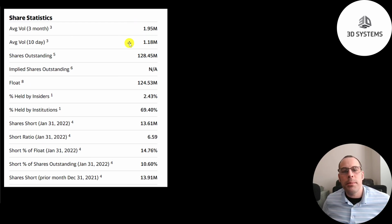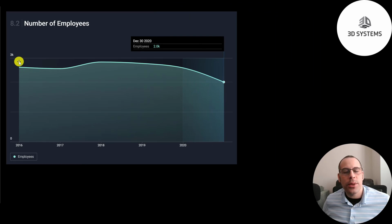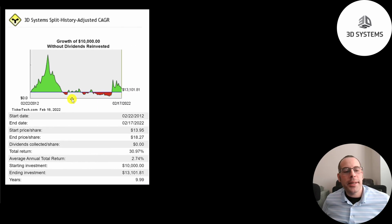Of the 128 million shares outstanding, 125 million are on float, 69% are held by institutions, and it has a pretty high short percentage. Nearly 15% of the shares on float are shorted. Their employee count is lower than it was in 2016. They currently have 2,000 people on staff. If you invested $10,000 into this company 10 years ago, you'd be at $13,000 today. That's only a 3% annual return.